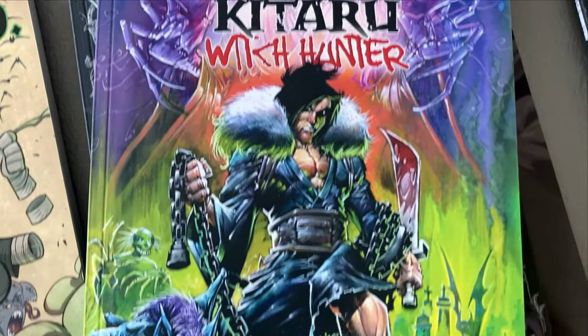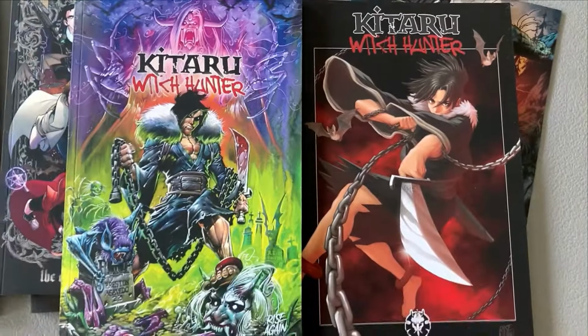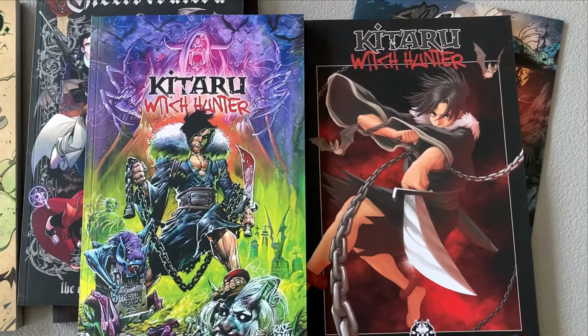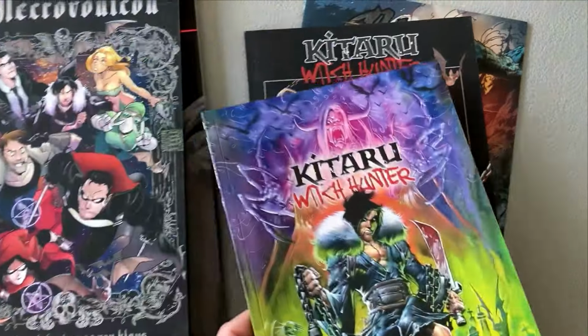Then we have a Preston Acevedo variant cover. Same book, but we have this variant cover that's very different, as you can see from our main cover. Much more color, much more vibrant, crazy horror and energy. Both, I think, are phenomenal covers, and they look great together, too. So if you like variants, we've got you covered on this campaign.